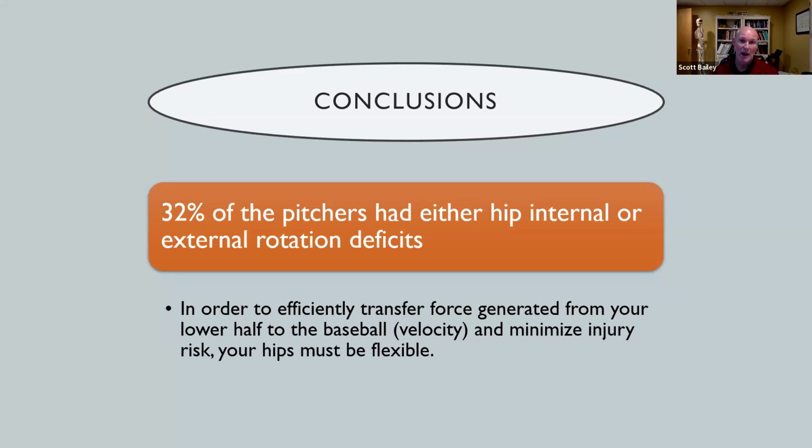A third of you had either hip internal or external rotation deficits. So again, to stress the point, in order to efficiently transfer force generated from your lower half to the baseball, which is velocity, and minimize your injury risk, your hips must be flexible. You have to have flexible hips with rotation.